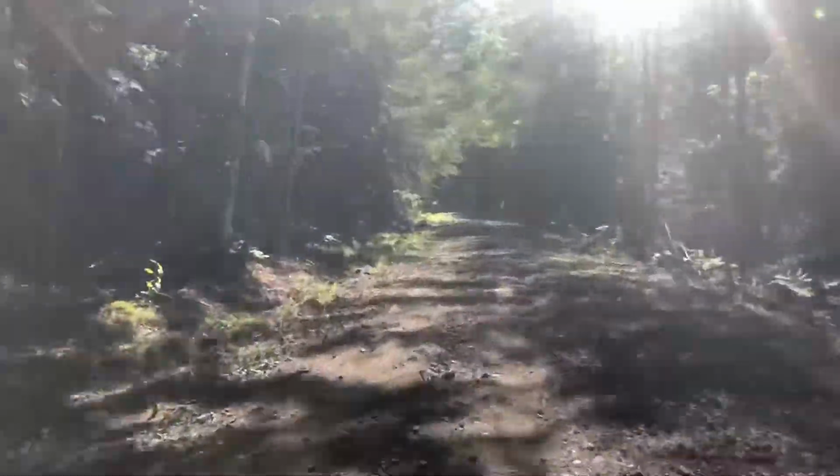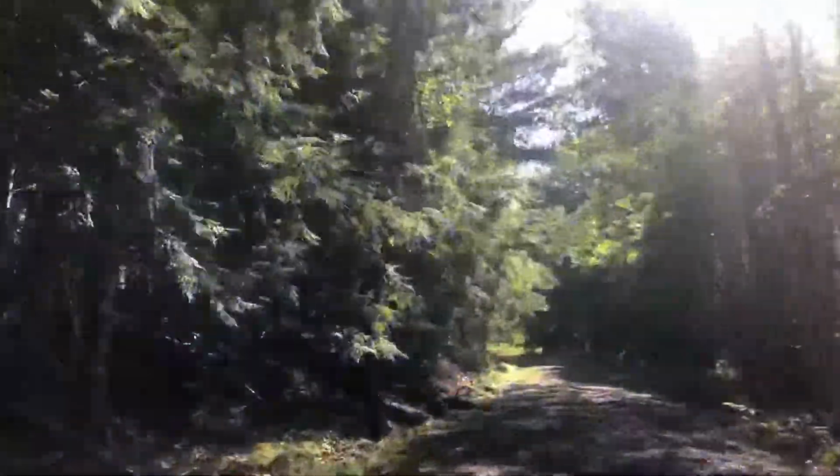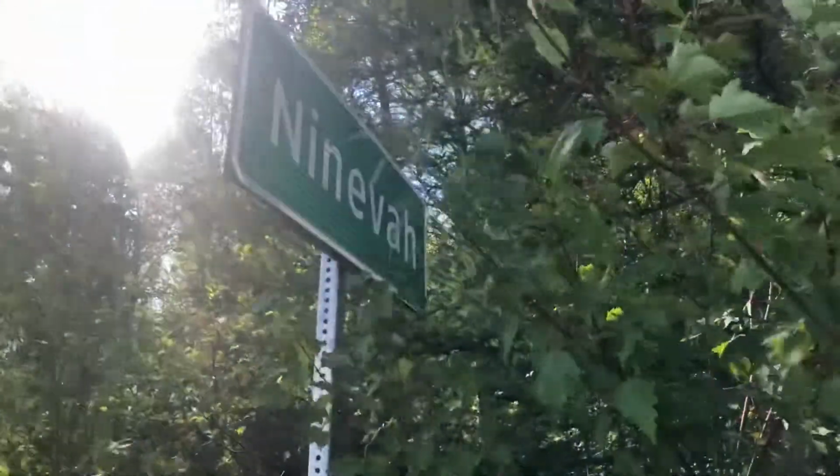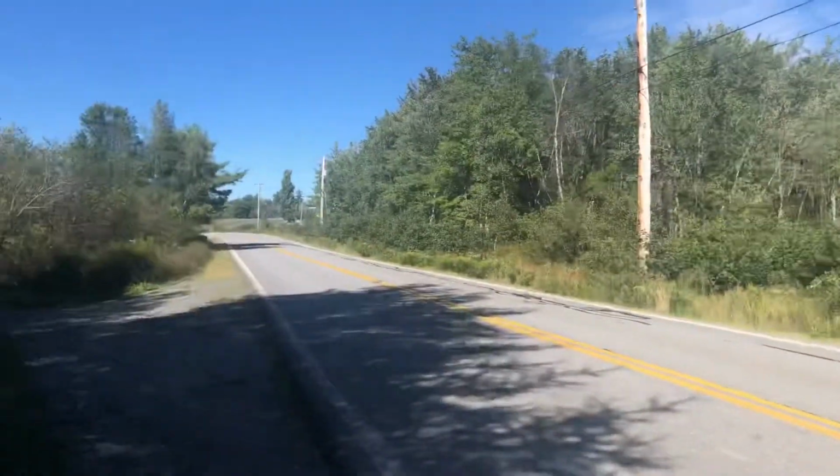It's a nice marshy wetland area. This obviously must drain off of a lake nearby, but I thought that was worth stopping and walking for a sec. All right, well, it's definitely very scenic back here.